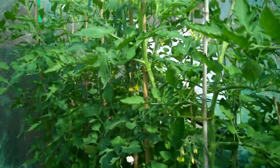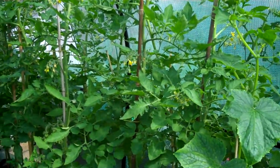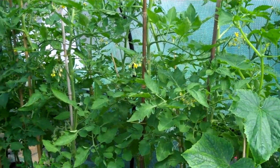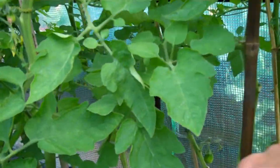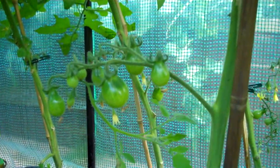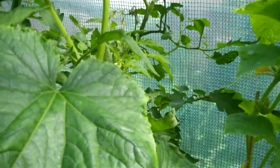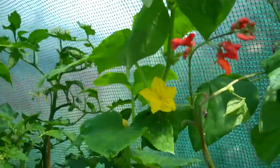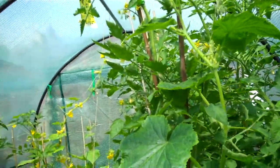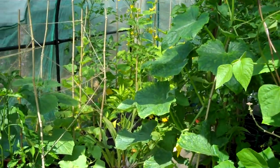And then if we come this side, if I can get right back so you can't see what I'm doing now. Right, all this side is tomatoes. You can see that. And there, come down here, you can see pear-shaped tomatoes. Now doing quite well. This is another cucumber, and another cucumber just here. All doing really well. And that's the tunnel. It's not easy really to show you what's in there.